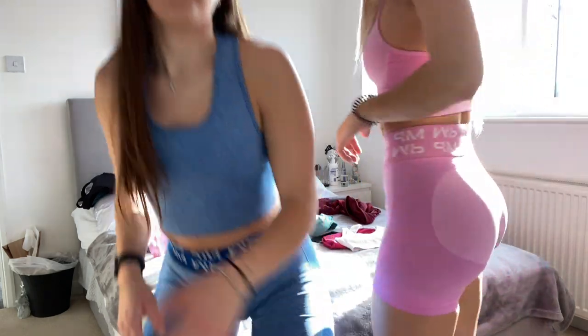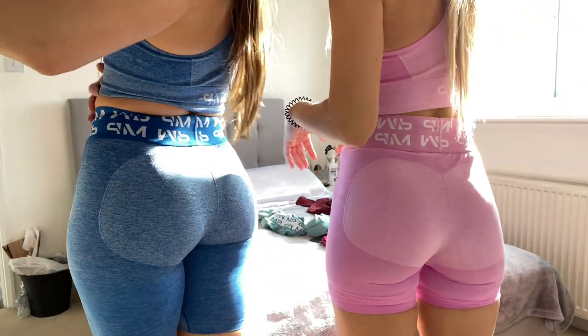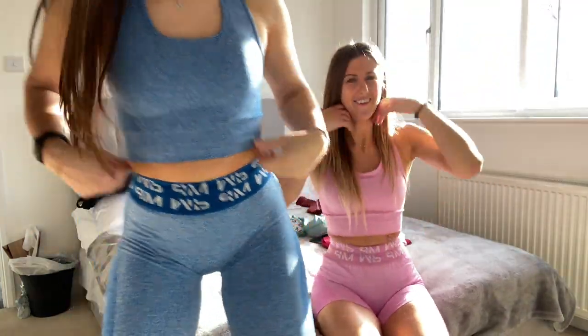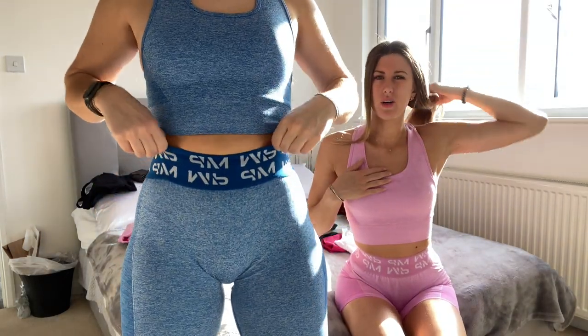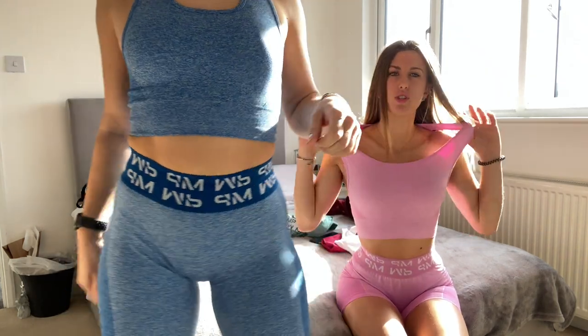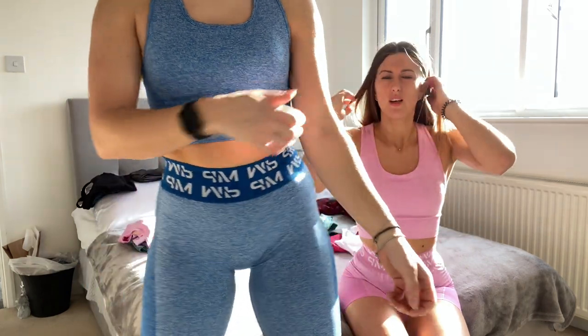That's what they look like. Bum. Again, the bum, same contouring. How can you not want these? Like, how can you just not? And the sports bras are the same as the other leggings as well. Again, size down in the shorts. Yeah, these are small. I got a normal size in the sports bra, but I could definitely get away with extra small because they're so stretchy. Yeah, this whole set, I think I would size down.